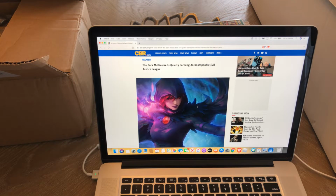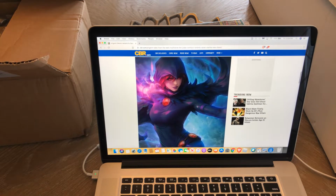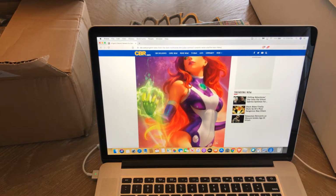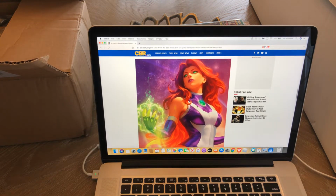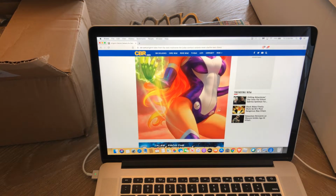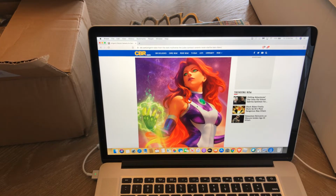And I believe that is Raven. Pretty cool. Very nice cover. And then you've also got one of Starfire, which, by the way, I have the first appearances of both those characters. DC Comics Presents number 26. That's definitely a Grail book.